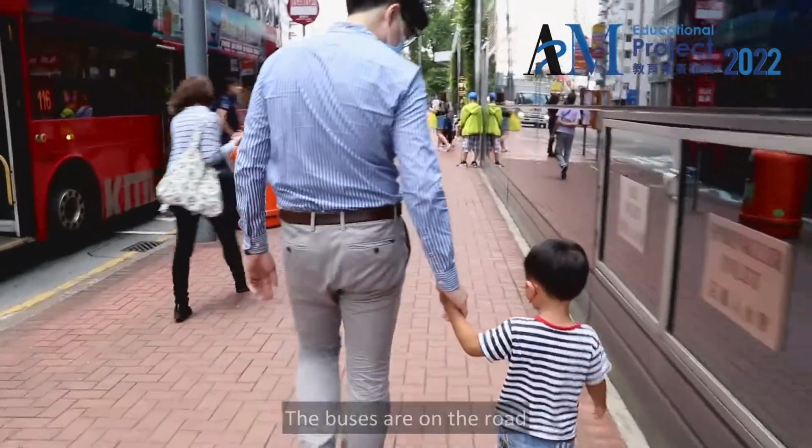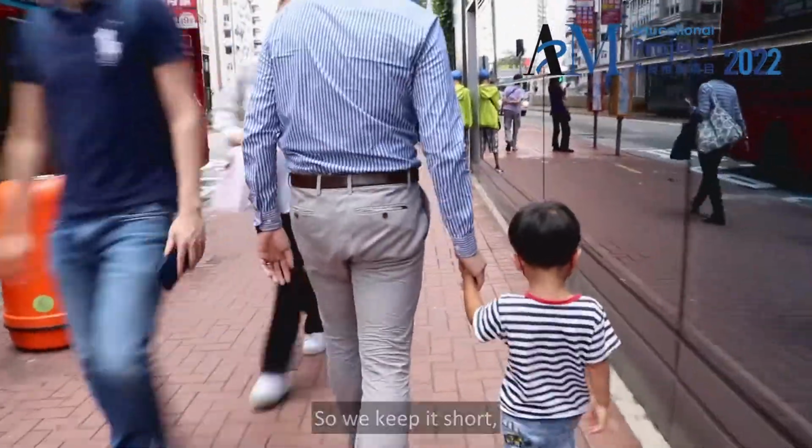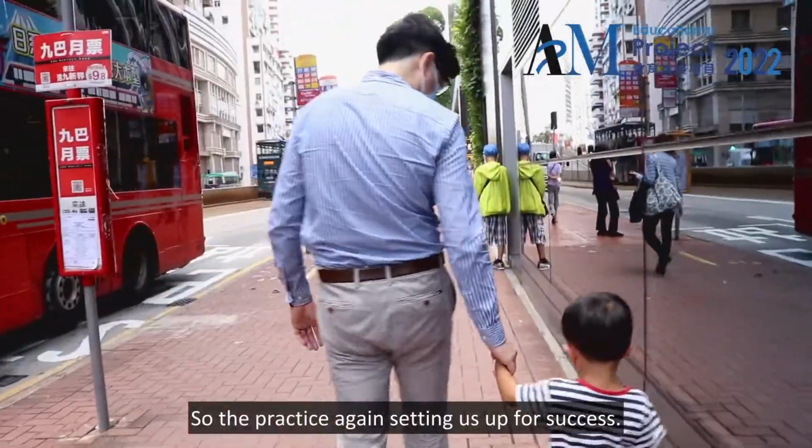The buses are on the road. There's all kinds of things you might want to touch and do just along that street. So we keep it short. So the practice is, again, setting us up for success.